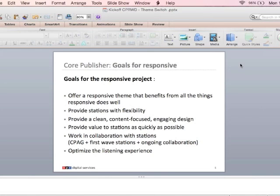We did work with stations as well to get a good understanding of not only what is important for Core Publisher stations, but what's important for stations that are not Core Publisher stations. So the Core Publisher advisory group included stations that were maybe not on Core Publisher, but were also looking into creating a responsive design for their site. So we got a lot of varied feedback from stations of all walks during the Core Publisher advisory group.